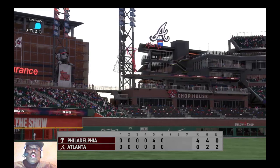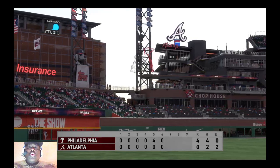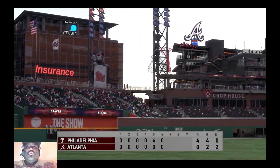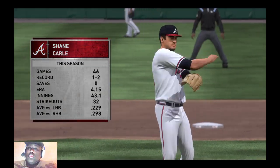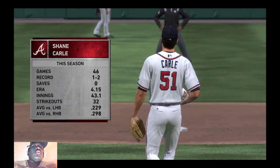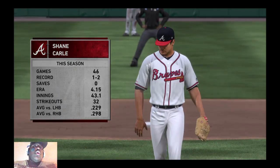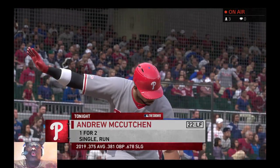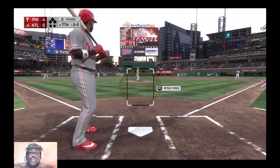Back here at SunTrust Park, it's on to the 7th inning now with the Phillies out in front, and it's a good time to check out our game summary through the first 6 innings so far. Shane Carle is on the pitch from the bullpen now to start inning number 7. Number 51, Shane Carle. Striding in, Andrew McCutchen. A hit in 2 tries for him so far. 22, Andrew McCutchen.